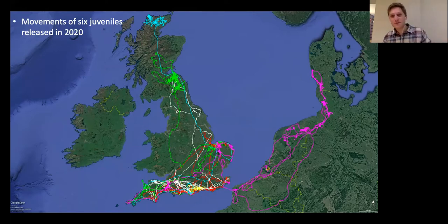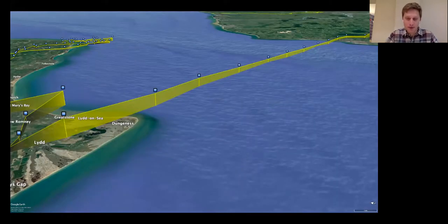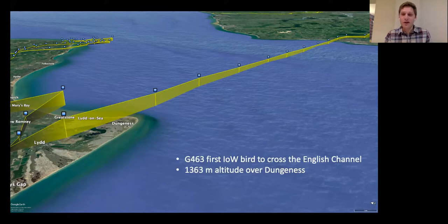One went right up to the north coast of Scotland. Another one spent the summer in the southern uplands in southern Scotland. Another bird has spent a good amount of time in West Norfolk. But the really interesting one was G463. These colourings are not always easy to remember, but G463 is a male who, after exploring East Anglia in the spring, flew across the English Channel. So he was the first Isle of Wight bird to cross the Channel and go across to France.